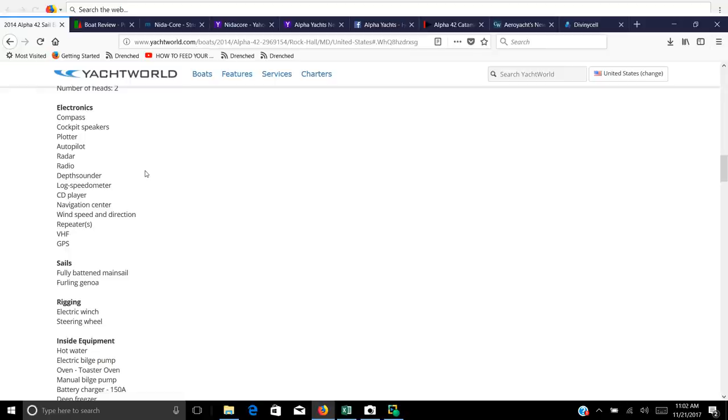Okay, what does a repeater mean? A repeater means that you have one set of instruments at the nav station, and you have a second set of instruments up at the cockpit where you're driving the boat from the helm. So a repeater just means that you'll have dual instruments.